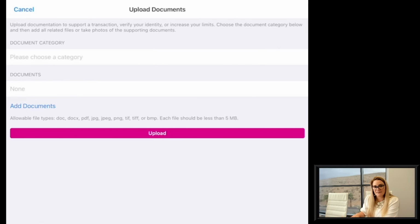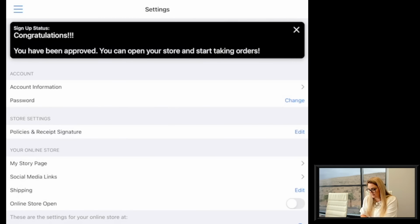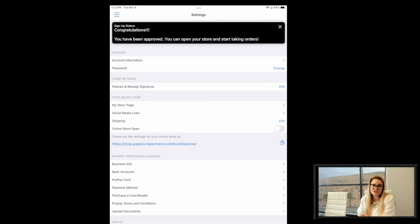So you'll submit everything. Now, if you have any questions about that, if you did get the email saying you need to provide additional documents, you are going to have information that contacts the payments team. Paparazzi support is great, but they are not going to be the ones that are able to help you if you are in that situation. Please contact the payments team for those questions specifically so that they can help you work through whatever you need to submit for that. All other questions, absolutely contact support. That's what they're here for. We want to be able to help you get onboarded.